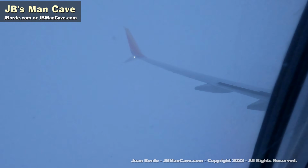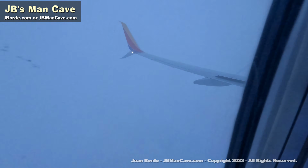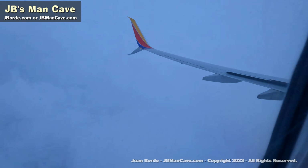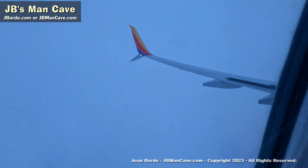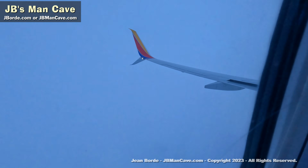So you can see the transition, white to the pale blue, all the mist, all the fog. At some point we will get low enough, I should say below the clouds, where you'll start to see Washington, Baltimore, and so forth. Maryland in general, I should say. Cabin is secure.